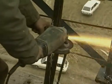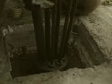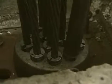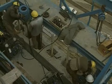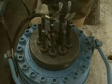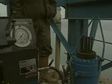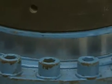After cropping the end of the tendon, the anchorage block is installed and then the wedges are positioned. The jack is then activated to tension the tendons, developing a force of up to 1,000 tons. Throughout the process, all the elongation and pressure parameters are obviously strictly controlled and recorded.